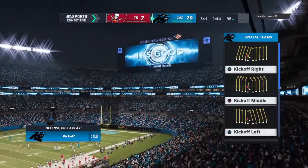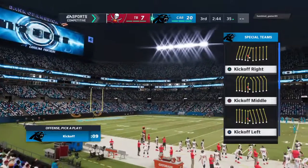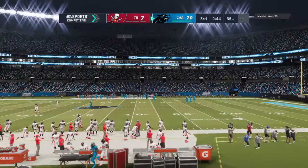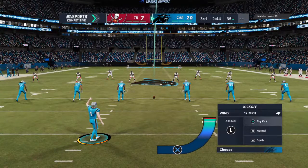But credit the defense, too. Make sure that happens because that was the old bend but don't break approach. Made sure they contained them when they absolutely had to and forced the field goal attempt that went through. Joey Slye to kick off for Carolina.